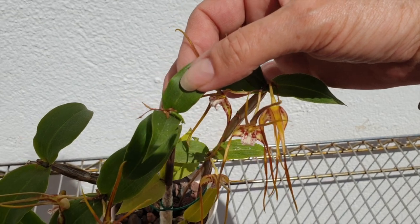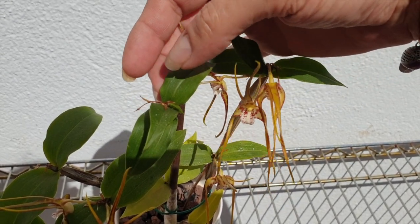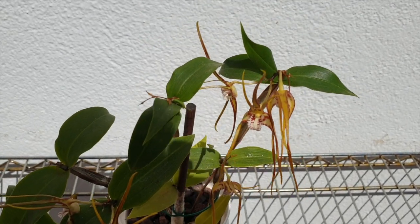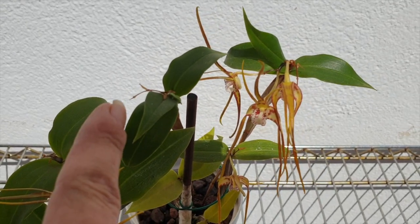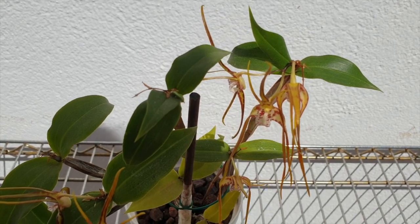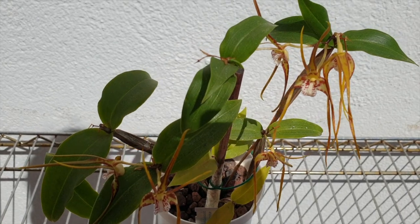You see here, there's still more coming. And for me, the timing was perfect to film this blooming and just keep the clip aside until we can watch its growth pattern. But it's bloomed here before. It's going to do it again with two more. And in this blooming, I've already lost two blooms.